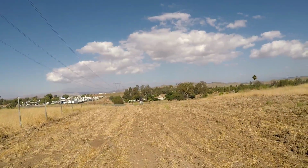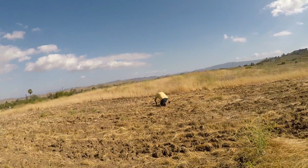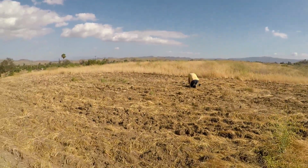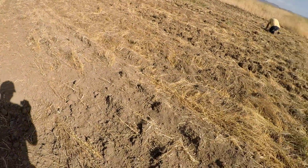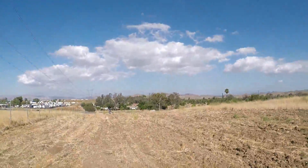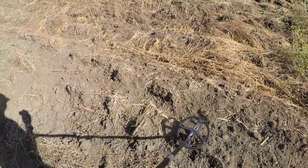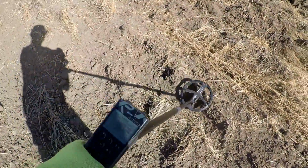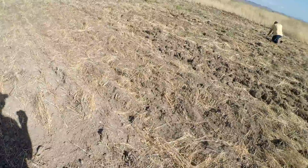Old Randy down there looks like he might be onto something. Steve's digging a hole. Buffalo for Randy. I'm using square nail for Steve.